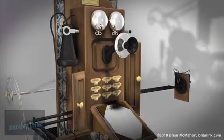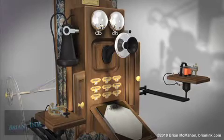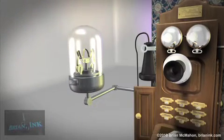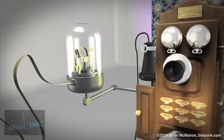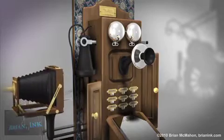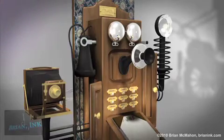Text messaging to stay in touch with friends or saboteurs behind enemy lines. A real-time stock ticker so you could keep an eye on those rascally trustbusters. And a complete camera. Don't move. Don't move. Cheese.